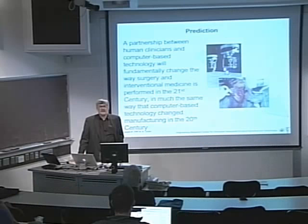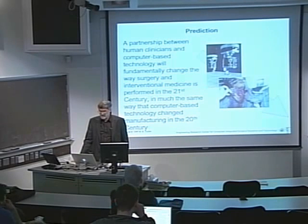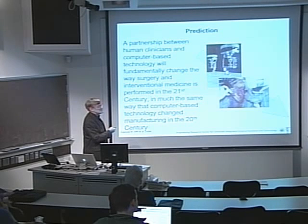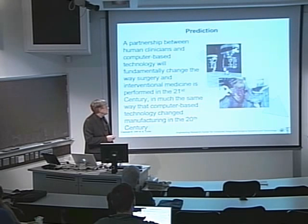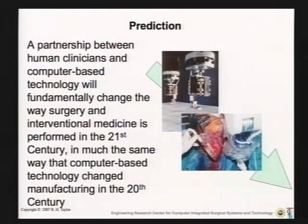I'd like to start with the insight that brought me into this area of computer-integrated surgery. When I was at IBM, I was first working on systems like this. It has sub-micron precision and real-time sensing, and we used it in manufacturing test applications in IBM. Then I also worked with some people, and we built this system, which is a robot for hip replacement surgery. Now, those look very different, but underneath, they do something in common.